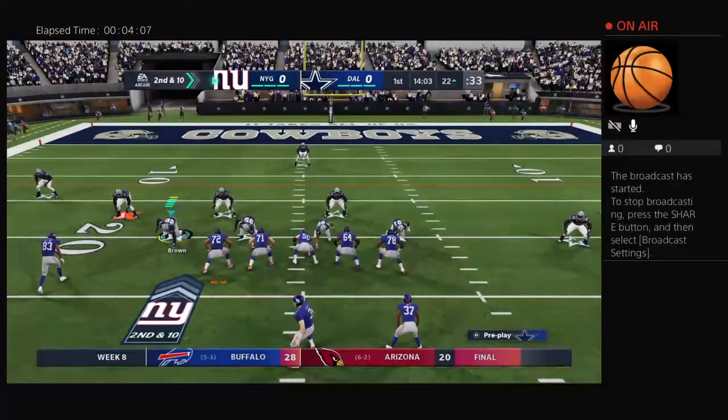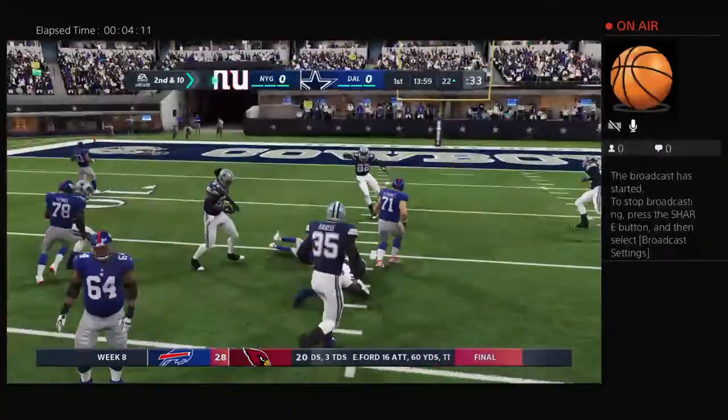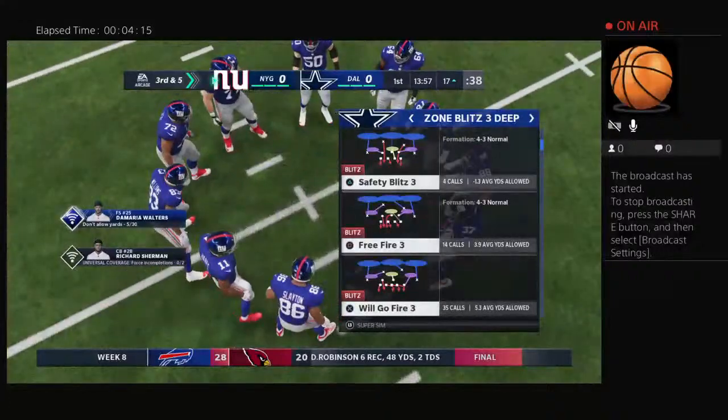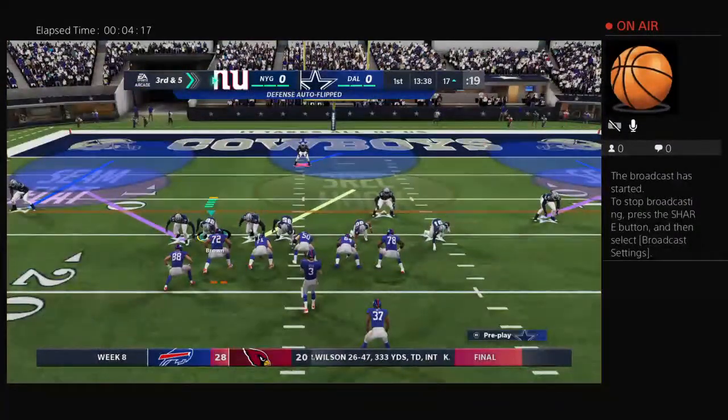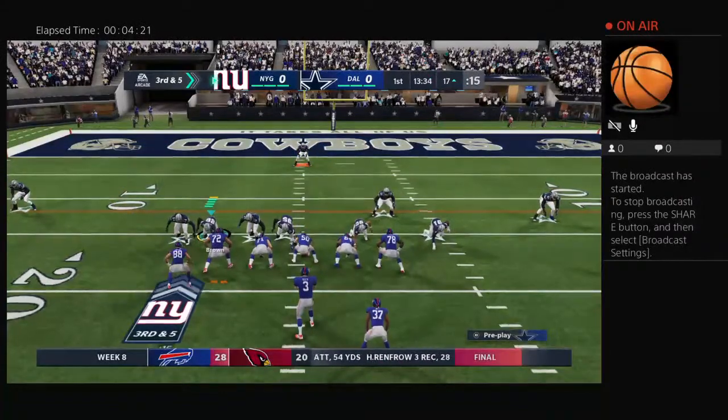Brings up 2nd and 10 at the 22-yard line. First carry for DeAndre Swift. 5 yards. Now it's 3rd and 5. That's a really nice job by them picking up the run blitz and detecting it and blocking it and turning it into a nice run.